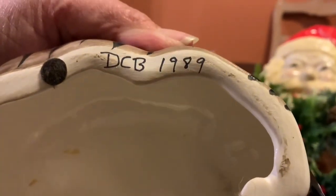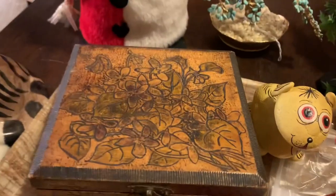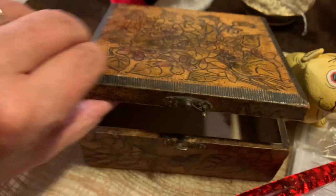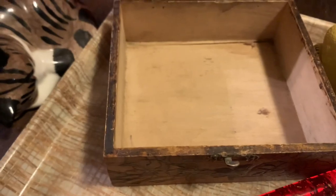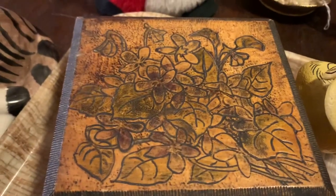It's not marked. I think it's a hobbyist piece, but very well done. 1989. This is a little pyrography box, I think. But someone has put a sweet little postcard in the lid. Wouldn't that just be an adorable box for your postcards and ephemera? I think that would just be perfect for that.